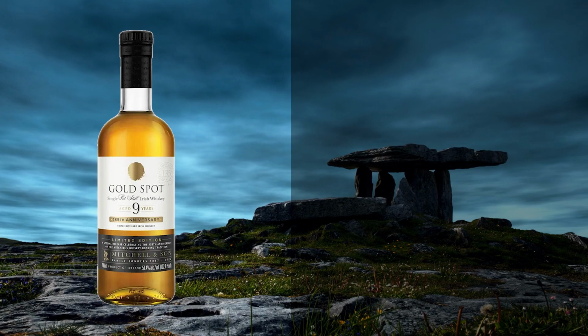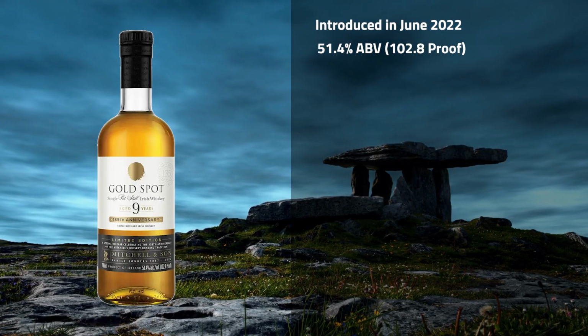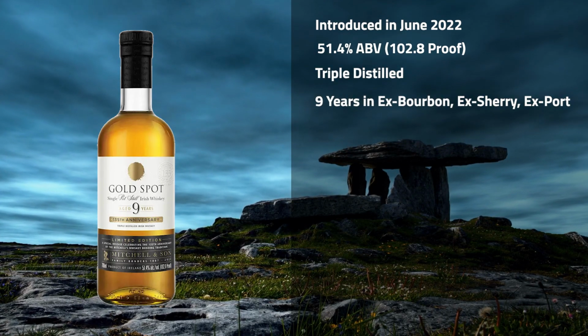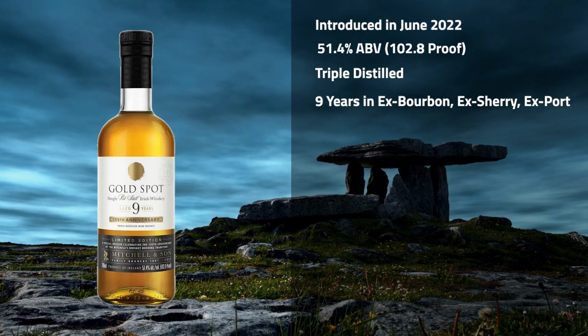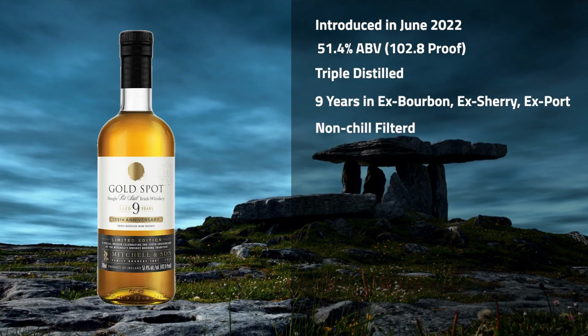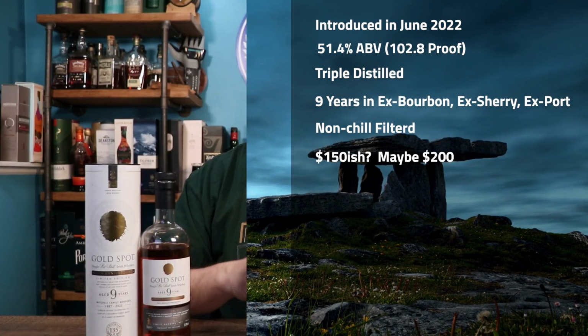All right, let's go ahead and talk about this bottle. This was introduced in June of 2022, but yeah, it's super hard to find. It's 51.4% ABV, triple distilled, of course, 9 years in bourbon barrels, sherry butts, and Bordeaux wine casks, as well as port pipes. Of course, it's non-chill filtered, and it is limited edition, so I paid about $156, I think, when all said and done with shipping and everything. But it's looking like it's going north of $200 nowadays, because you really can't find it.